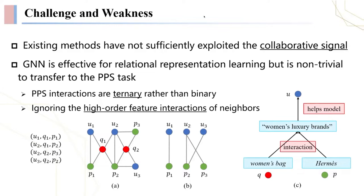Problem 2. Existing GNNs mainly adopt a linear aggregation over the features of neighbors, ignoring the high-order feature interactions of neighbors. In fact, in PPS, the interactions between related entities could be a strong signal to indicate the characteristics of the target node. For example, when a user searches for women's bag and finally purchases a bag of the brand Hermes, the interaction of the query and product would generate a quite useful semantic "women's luxury brands" for profiling the user's preference. We need to explicitly consider the feature interaction to enhance the representations.